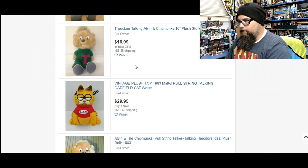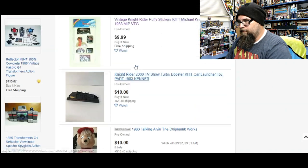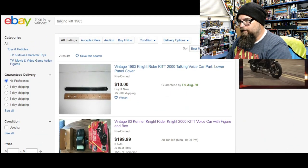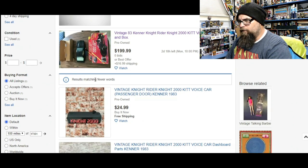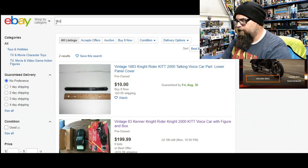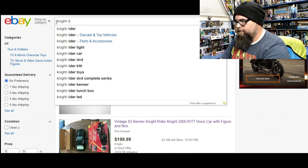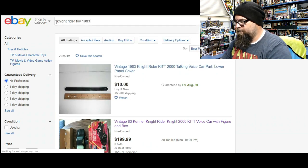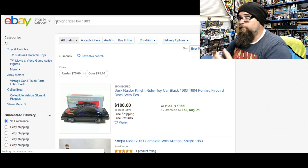But as far as Talking Kit goes, we don't really have that many hits here. It says fewer words. I've only put in three words. Talking Kit 1983. Anyway, we'll say this one's a bust. Or should I try another? Here, let's look up Knight Rider toy 1983. This might yield some other results.